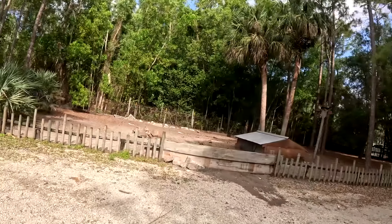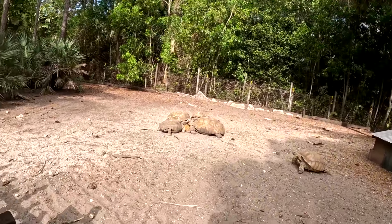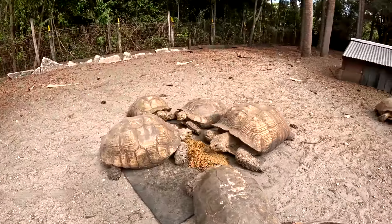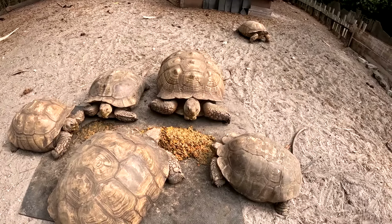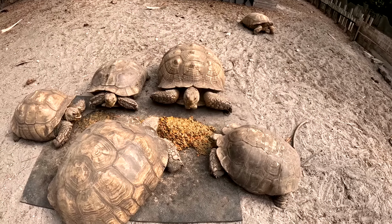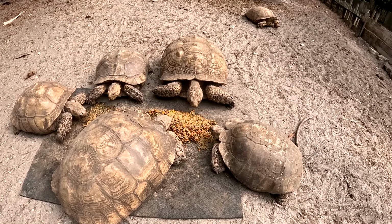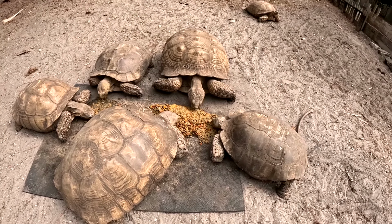Let's have a look. We've got all the sulcatas eating their Fluker buffet blend. I moisten it, and they really love it, and it's making sure that they're getting hydrated as well. This is good stuff, guys. It's got squash, pepper, carrots in it, and of course the pellet, which has got plenty of nutrients in there for them. These guys have been doing great on it. Our sulcatas are very, very happy.